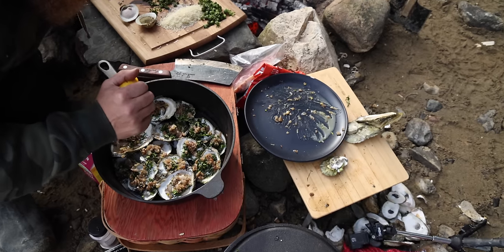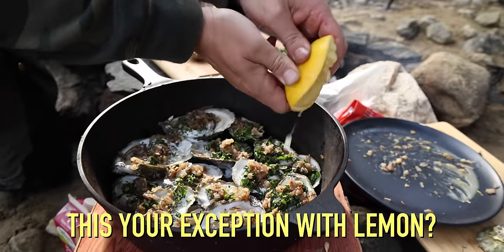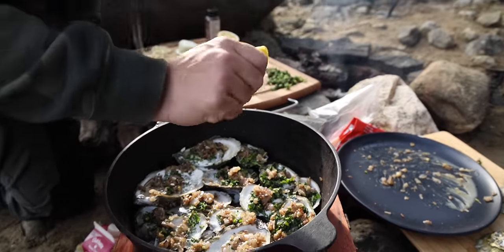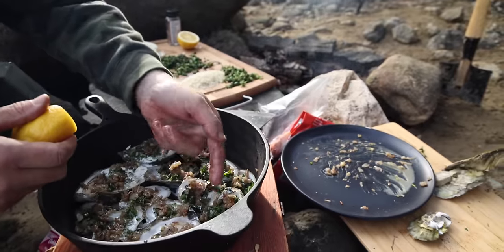Lemon, a little bit of lemon. Oop, there's a little seed. Get that out of there. What's your exception to lemon? I love lemon. I just don't like it on fish. Okay. Yeah. On oysters, horseradish, lemon, stuff like that. Mm-hmm. Oh, please. Yes, please.